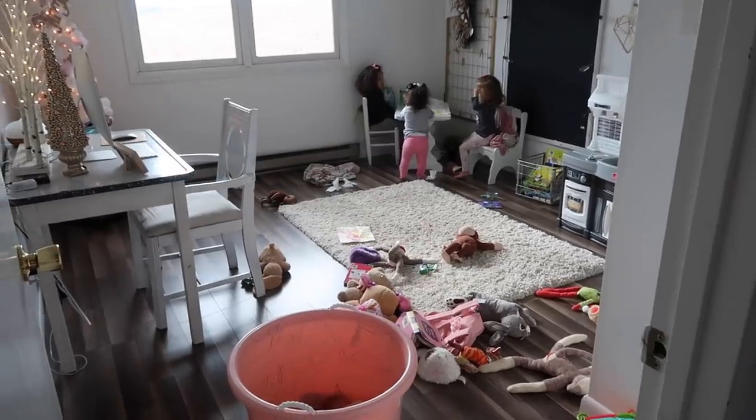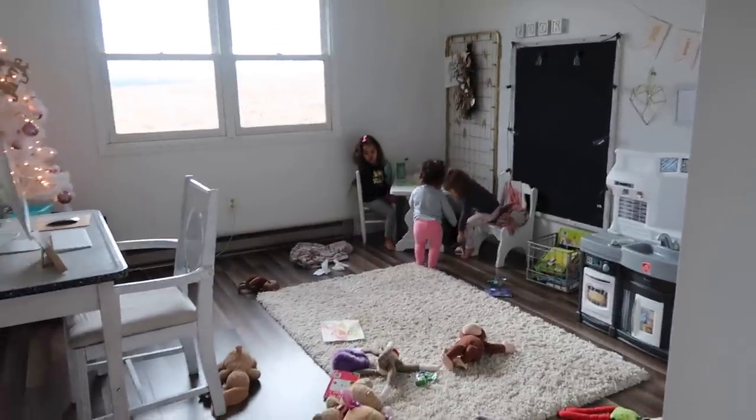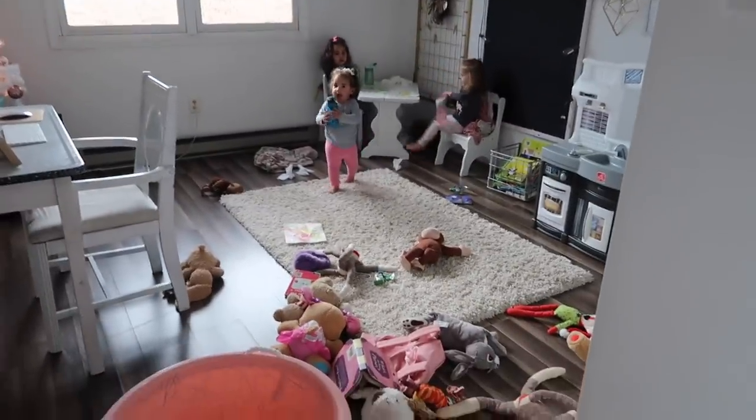But since this is a realistic whole house clean with me, I'm going to show you guys the playroom. I put the girls in there while I was doing their room and sweeping in the family room. Yep. But at least I know the floor is mopped and clean, and it smells good in here.